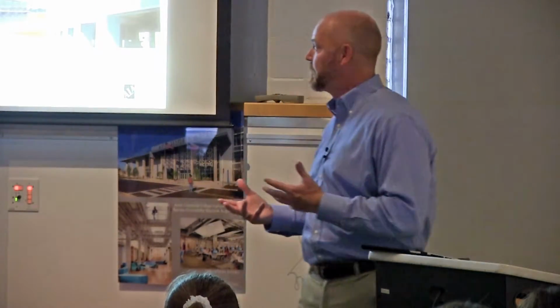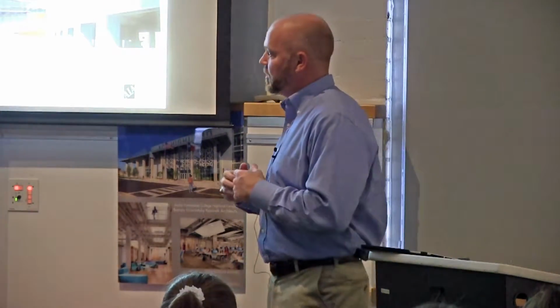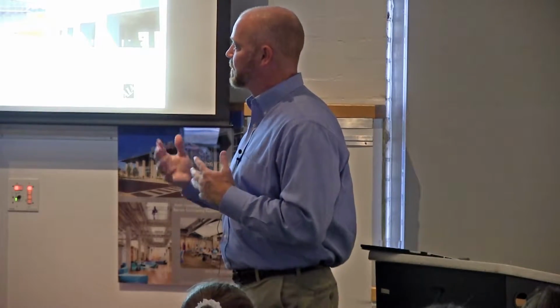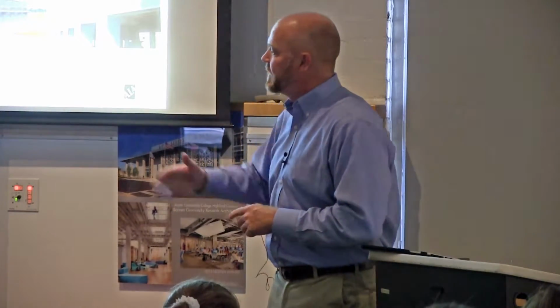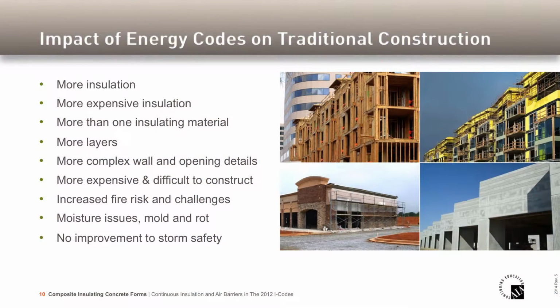So some of these increased insulation requirements, the continuous insulation requirement, they could make traditional construction a little more challenging. You may have to design your wall profile differently, adding more insulation or sometimes more expensive insulation, going from an EPS sheet to an XPS product, something like that, can add a little bit of cost, but you get that higher R value. You can have more layers, so you're adding an air barrier layer, you're adding more insulation layer, a continuous insulating layer, can lead to more complex details, can be a little bit more expensive and difficult to construct, and anytime you're adding foam plastic to a wall, insulation in any form, you have to consider the fire issues. So make sure that product's code compliant with regard to fire.